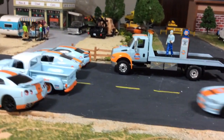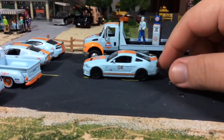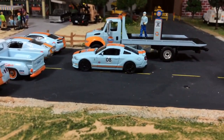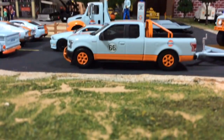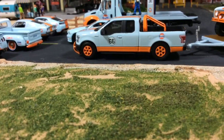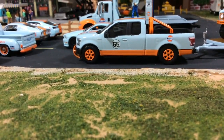Then we got the new GT500. And then probably my favorite piece in this entire Gulf collection, got this F-150, which I don't care so much for the F-150. I like the lifted one better, but I do like these wheels better. Other than the wheels, they're pretty similar. This one over here is number 68. This one's number 66, but the scrape guard and the roll bar, all that stuff's the same.